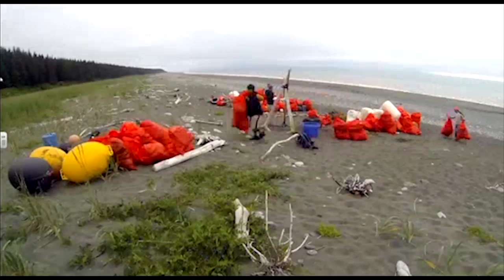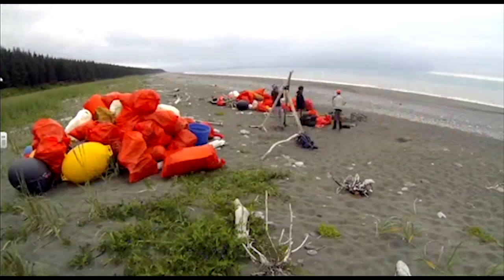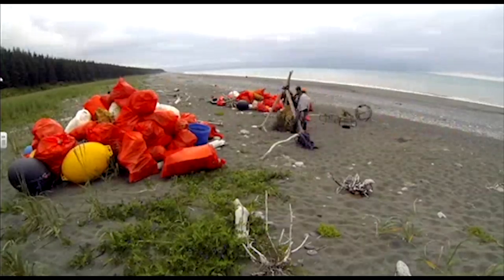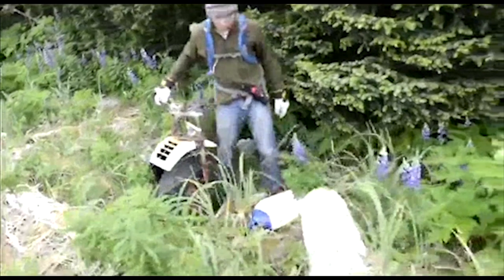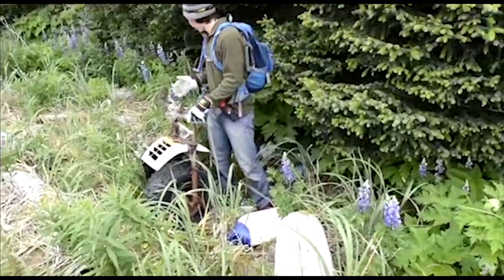Me and this other kid, Dylan, once we got all the trash together, we had to weigh it, and it ended up coming to about 5,000 pounds. We actually found parts of a three-wheeler. We found a lot of stuff.